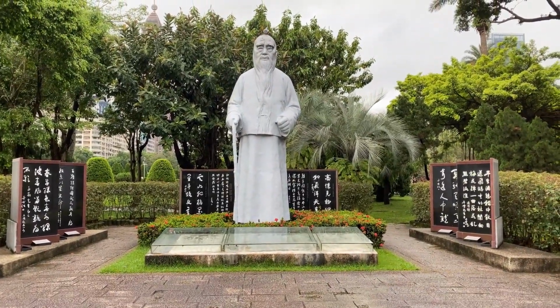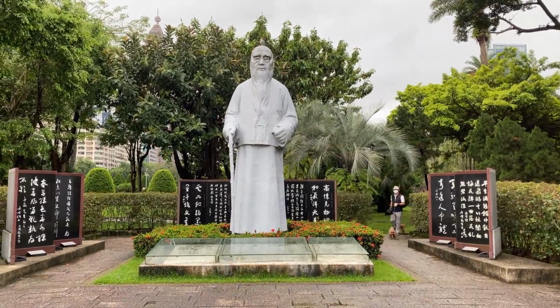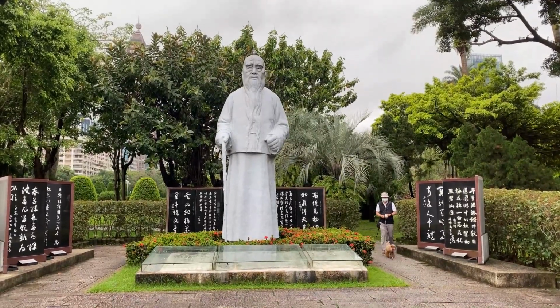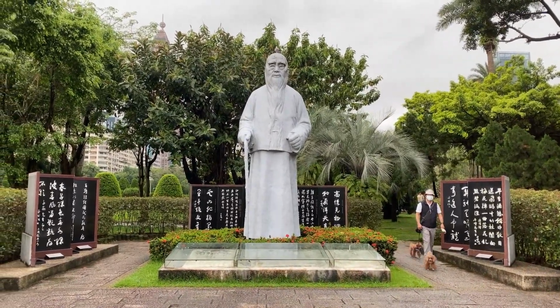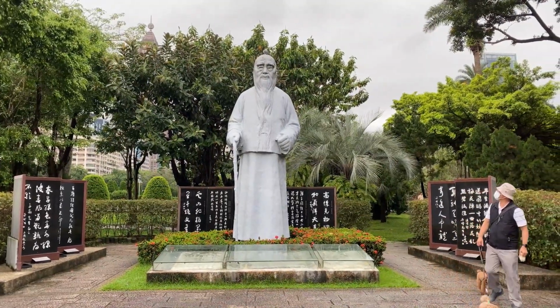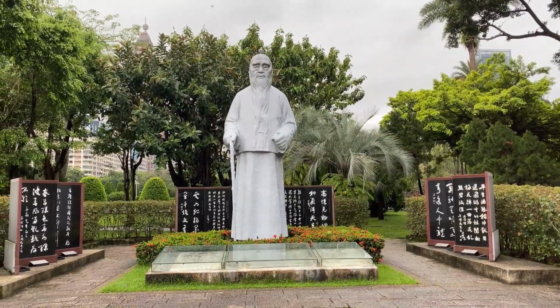There was a gentleman who was in the video just a moment ago, and he came over and was saying to us, "Do you know who this is?" And we're like, "No, there's no English signs or anything like that." He said, "This is Dr. Sun Yat-Sen's partner in relationship." So that's who the statue is.